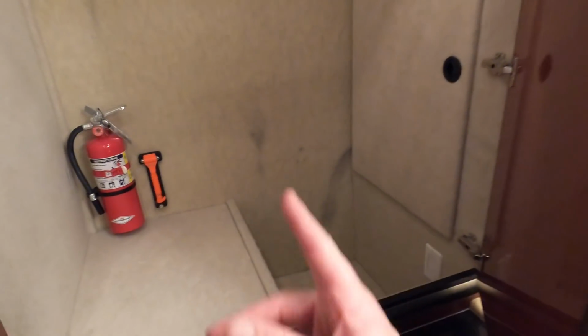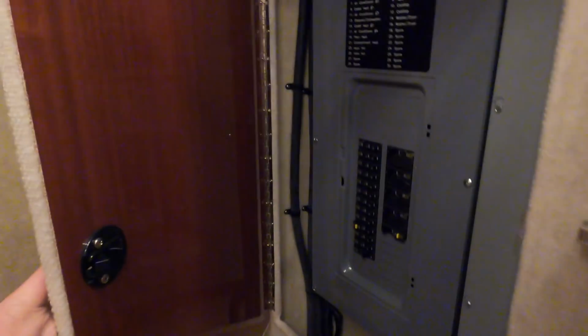There are a couple stains back here. That's one of the few flaws I have found with this coach, and I don't know if a magic eraser would clean that up, but something I've got to point out. And I'll open this up here for you. Your breaker panel.